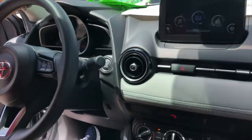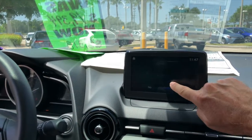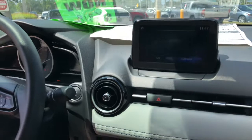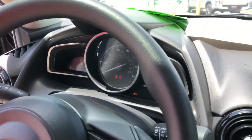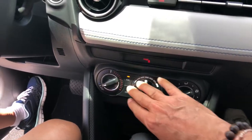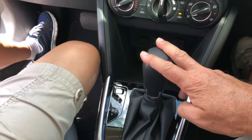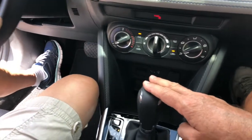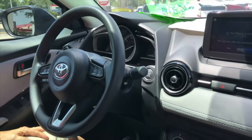Now, it has basically all the standard features. I don't know if this is touch. Yep, it is touchscreen, and a fairly simple display panel, with easy to reach and easy to read air conditioning buttons. And here you have the stick or the automatic transmission. So we're gonna go for a test drive.